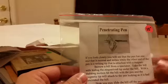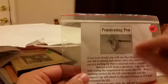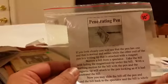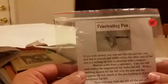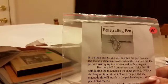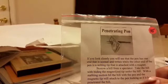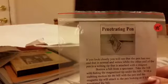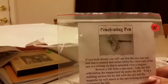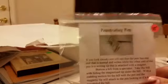Let's see. He also has, oh, this was cool, the penetrating pen. A pen that can go through money, and then when you pull the pen out, there's no hole in the money. This is a very common one with magicians. I used to have one of these, but I gave it away to somebody who was very interested in magic. So it's nice to have one in my collection again. I'll probably post a video soon of this one since I know how to do it and have done it already.